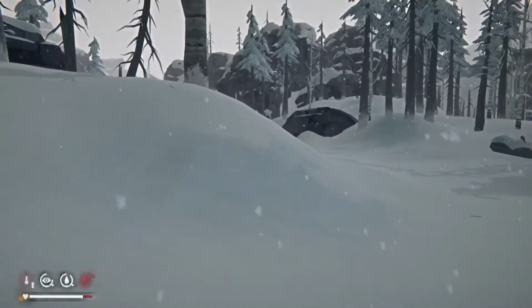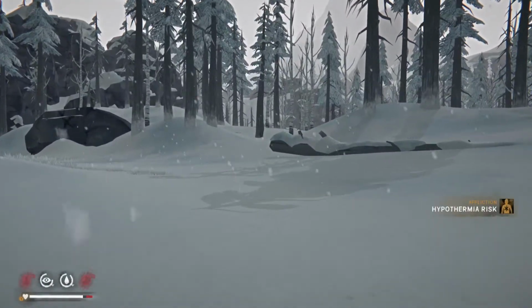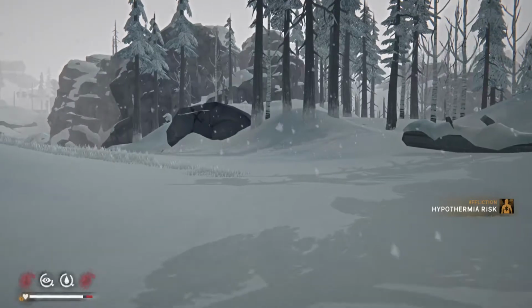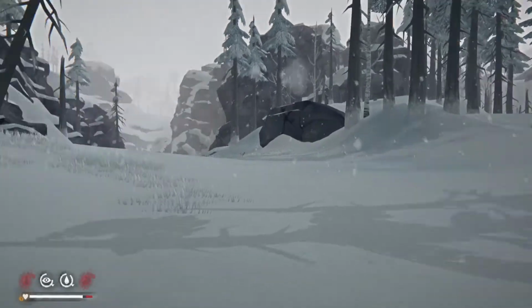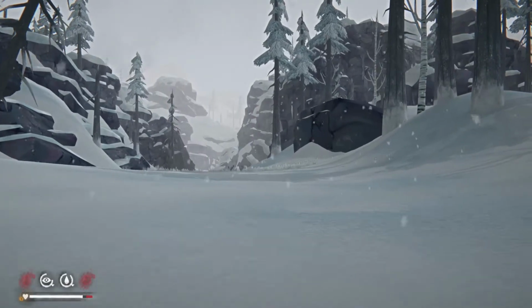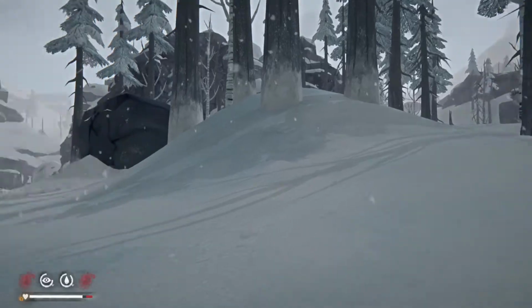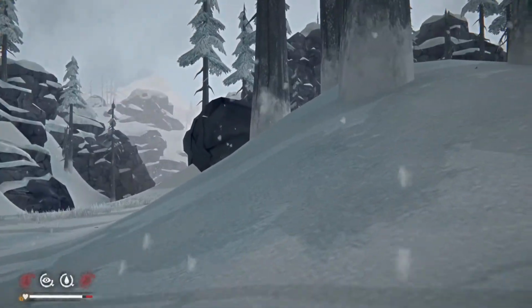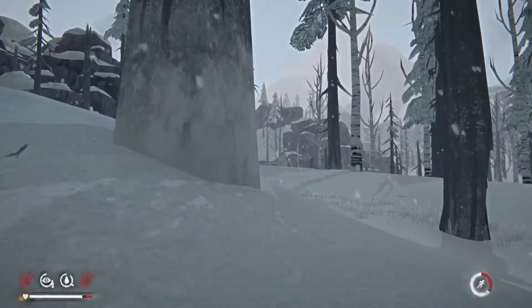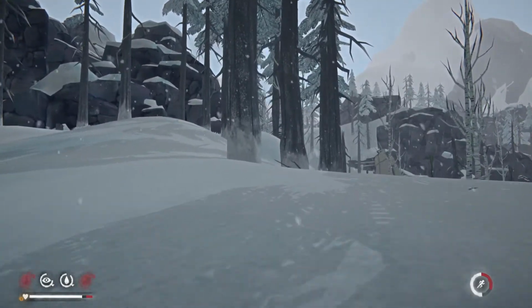Okay, so actually I'm kind of off course here. I need to go that way anyways. Okay, Hypothermia Risk already. That was weird. Did you guys see that? It's like some fog came in, but it just snapped on. It didn't build up slowly. It was just like bam, it was there, and I just noticed it out of the corner of my eye. I don't know if you guys will be able to pick that up on the screen or not.